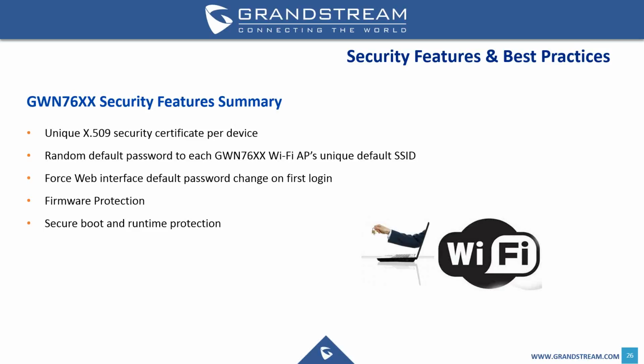Whereas we give a completely different, random, unique security certificate out to every Wi-Fi client connected to our access points. And that basically means if somebody is able to, for whatever reason, hack into one device, that's all they can do: hack into one device. They can't get into your network. They can't get into your other clients.